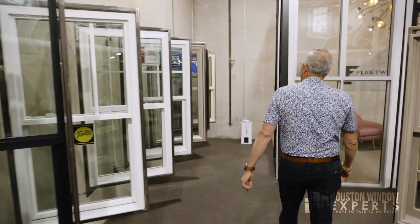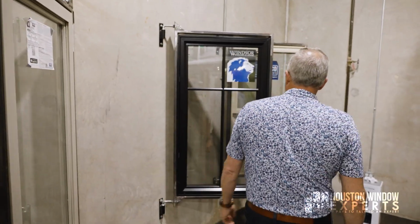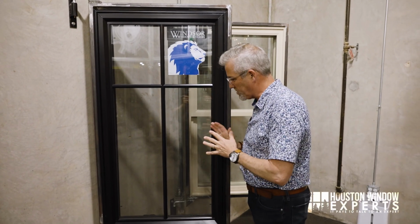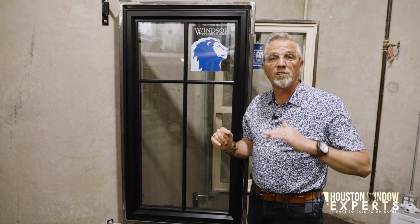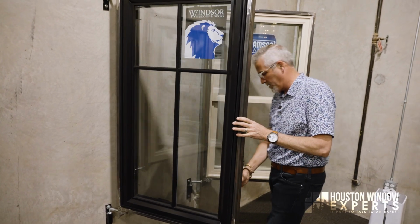I want to show you the third series of vinyl windows that they make, and this is called the Signature series. This Signature series can go with either one of those two series, and they can match the colors. But what's in the Signature series? What makes it different than the other two? Signature series is just comprised of awning windows and casement windows. Here's a casement window, for example.